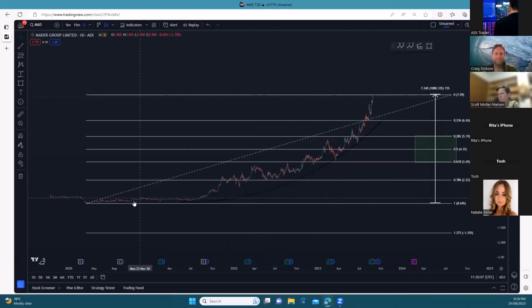So yeah, she's a beauty, and TA aligns with the FA of it. It's looking good. The FA just keeps going. They just keep somehow pulling it out and keep growing and keep finding ways to improve this business.